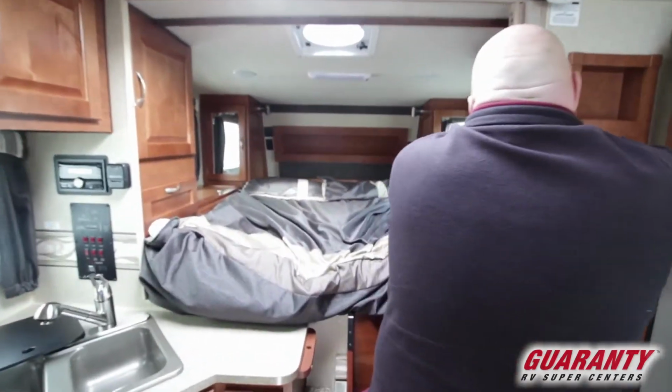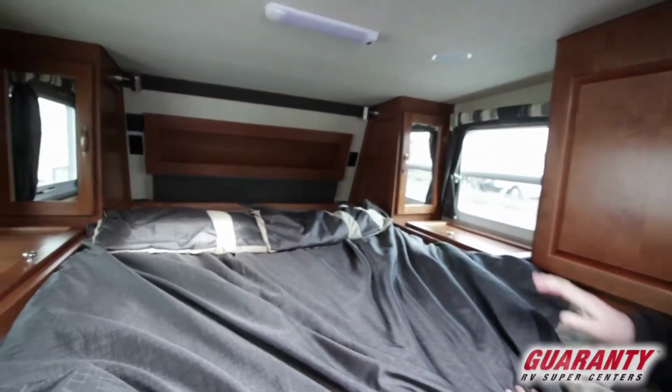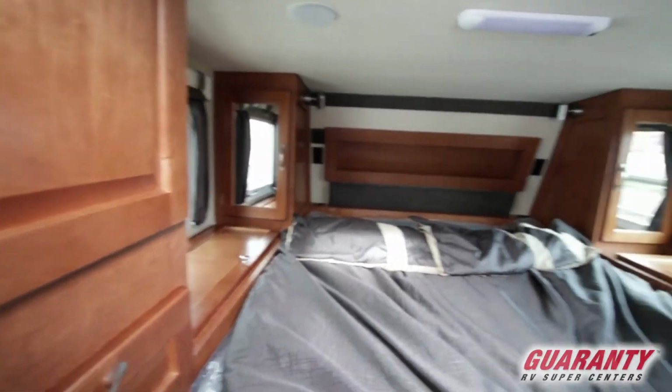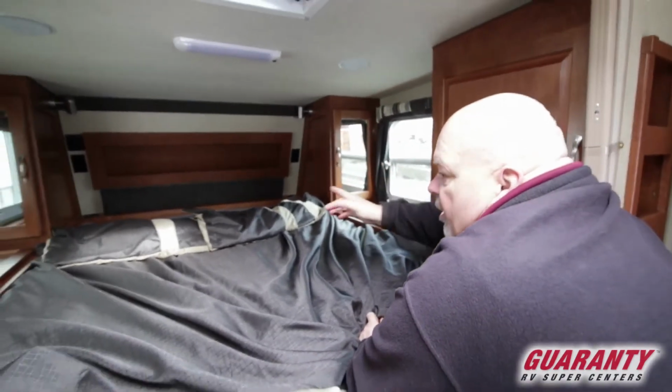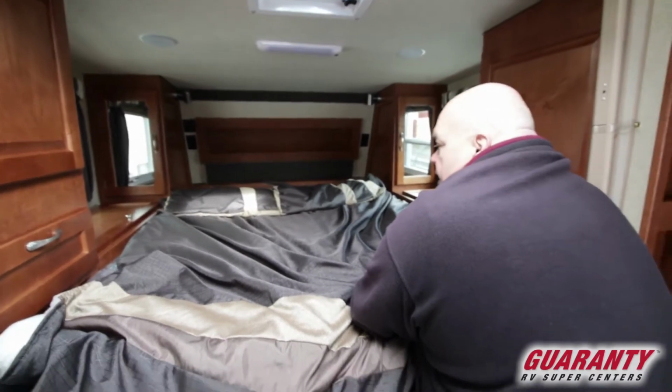The other people can be in here doing their thing. They don't have to listen to you snore. And look up here. The beds are pretty comfortable. We got closets on both sides. You can hang things. Reading lamps. Fantastic fan. Plug-ins up there. If you're like me and you sleep with a CPAP machine, you can put that bad boy right there and plug it in. And all set.